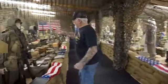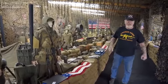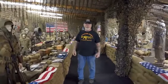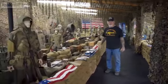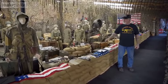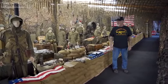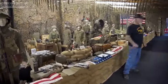This display over here represents Omaha Beach. This one, Utah Beach, one day after D-Day, June 7th, 1944. According to my history books, this is what the beaches would have looked like. These are all real guns, real bullets, and everything's 100% genuine. Uniforms, everything they're wearing, 100% World War II.